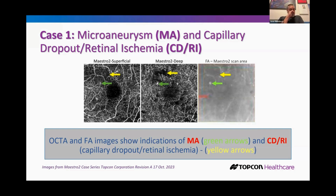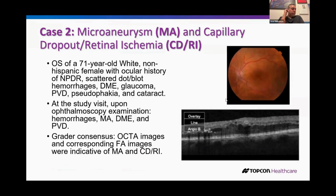The third photograph is just to correlate with classic FA. You could see the same location for the microaneurysms, and the same location as well for the retinal ischemia area. Let's go one more, please.